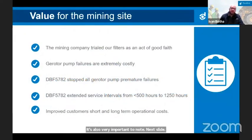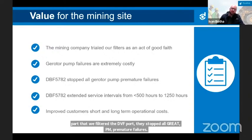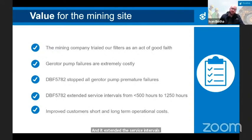So this mining company, they tried our filters in good faith. That's the one that we showed the pictures of there. The gerotor pump failures were costing them a lot. The part that we fitted, the DBF part number there, stopped all gerotor pump premature failures, and it extended their service intervals from 500 to 1,250.